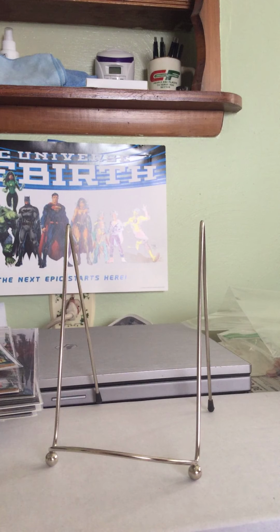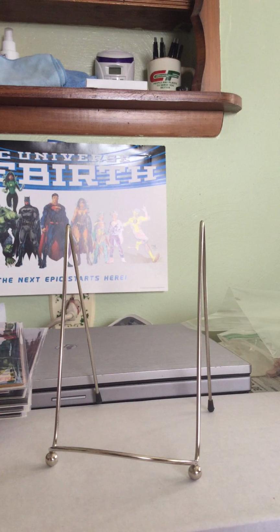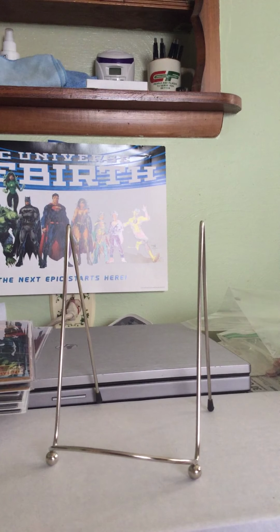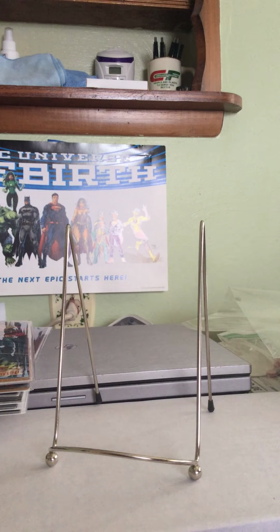So anyway, a shout out to Erod. Thank you very much, Erod, for these fine books. Another great auction for those guys on the Warriors. Again, I support them, and it's a great auction.